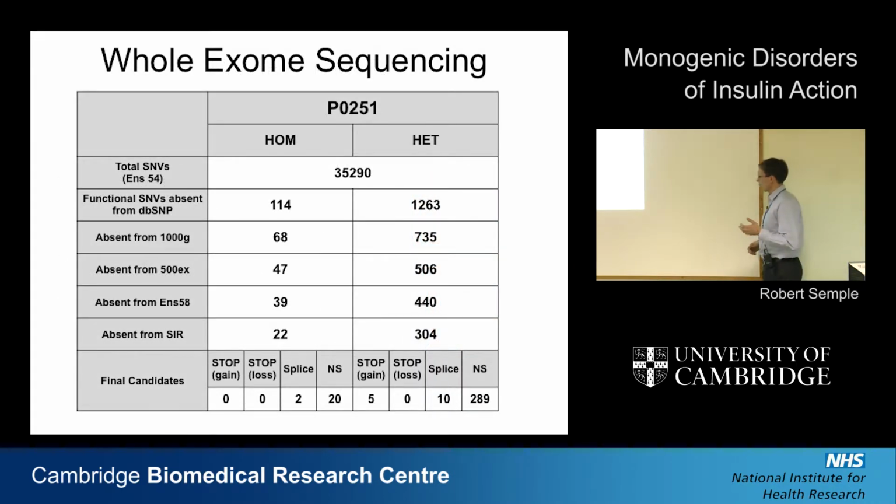So again, this is one of our early examples of the application of exome sequencing, if anything, even earlier than the last case I showed. And you can see that we came up with 35,000 variants from the end of our exome sequencing pipeline. Remember I said that we get around 100,000 these days. And again, we hypothesized that this must either be a de novo mutation or a rare compound heterozygous mutation, or possibly an unlucky homozygous mutation, as the parents weren't affected.